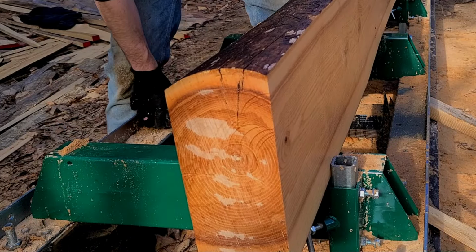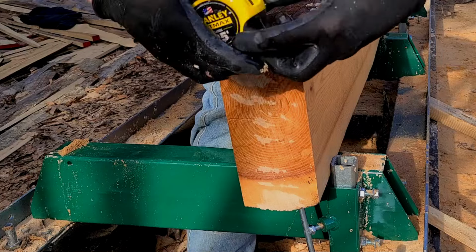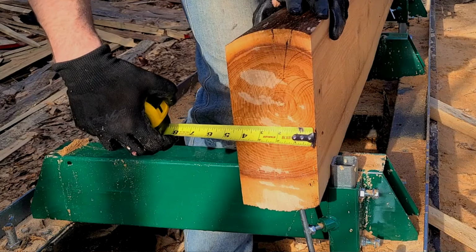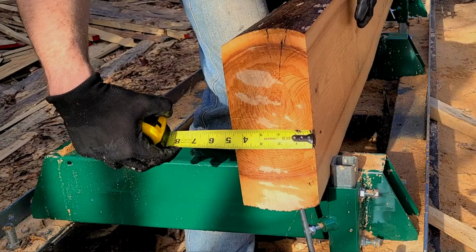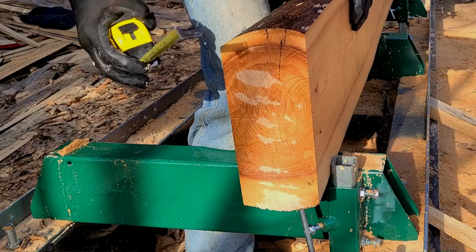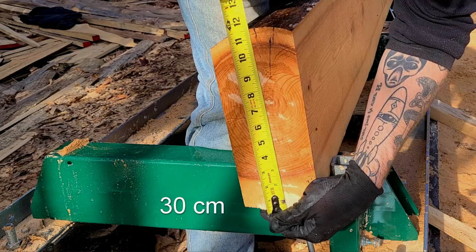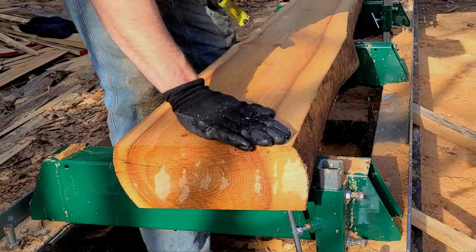There it is, my beautiful 4.5-inch slab. I decided 4.5 because I'm just nervous that this thing's gonna move around, and I would like to have a 4-inch mantle when this thing's all dried and flattened. And it ended up being, down here on this end, 11.5 inches. And I must say I'm pleased with that.